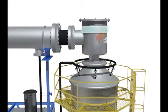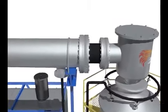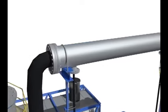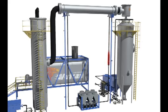The vapor from the quench scrubber is pulled through a mist eliminator and into a vapor-to-liquid shell and tube heat exchanger, cooled by an appropriate-sized chiller system.